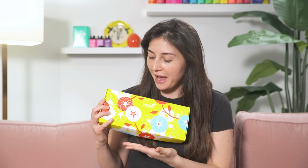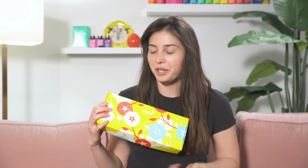If you'll notice, we have an artist, Tim, who works on these every month, and he has these Morning Glory flowers on the outside, which is one of my favorites. It's very cheerful. Let's open it up. This is the 5 box.